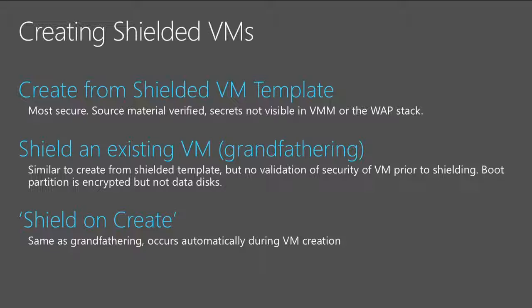But we understand that there are a lot of existing workloads that are not ready to be moved over to a new VM model. So we're also going to allow you to take your existing Generation 2 VMs and shield them. It's as simple in VMM as selecting the VM, providing some encryption information, which we'll go over in a little bit, and clicking a button, and bam, you've got a shielded VM. Now, this is not nearly as secure, because if you had a compromised VM before you shielded it, it's still going to be compromised even though it's shielded, because maybe there's malware on it already.